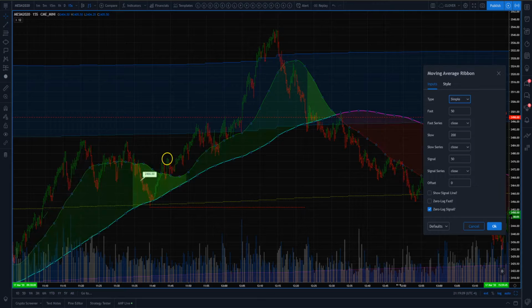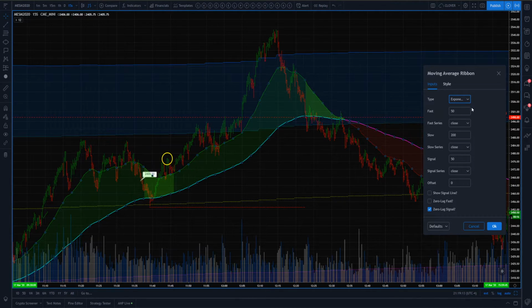Simple, not so great. It's going to take a while. Simple, not good enough. You need some kind of a filter on it that prefers the difference between exponential and simple. Simple is just a net average, so the average of the previous 200 closes. Exponential prefers the most recent close and applies a greater weight to it than all previous 200 closes. So it has more of a weight, so it moves faster.